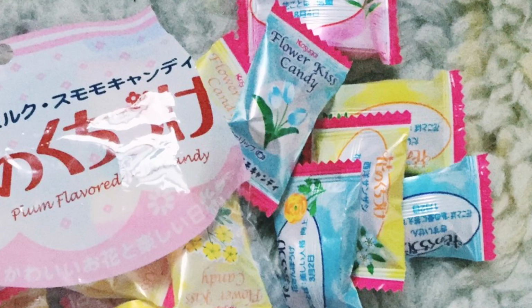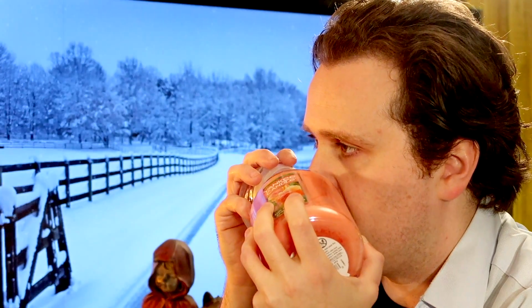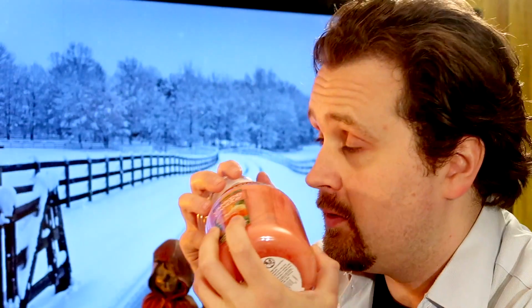Have you ever had Flower Kiss candy before? I've mentioned it a long time ago. It's a hard candy that's imported from Japan, and the flavors are fruit and floral. And of course, this reminds me of those candies when I had them in my youth. If anyone knows where to get those candies, Flower Kiss, let me know. Super nostalgic. So let me paint a portrait for you here.